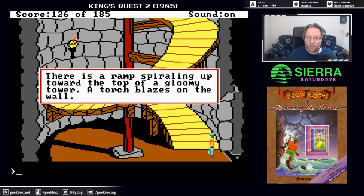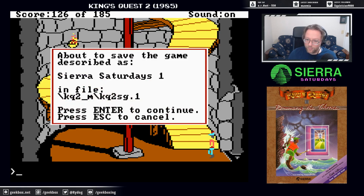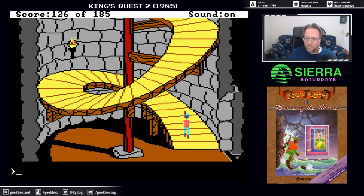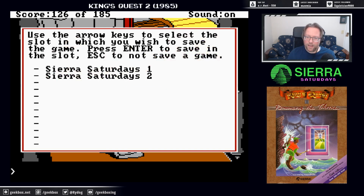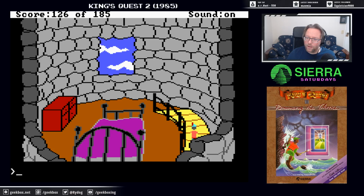There's a ramp spiraling up toward the top of a gloomy tower. A torch blazes on the wall. And here's the first of what are more forgiving, let's call them, tightrope puzzles in this game. I can like hug the wall, right? Yeah, okay. So this isn't too bad. I mean, you can fall down and, you know, ruin your day. But, ooh, it's okay. It's not as bad as some of, like, the Beanstalk in King's Quest 1, right? Hi, Abe Lincoln. That's a cool name.